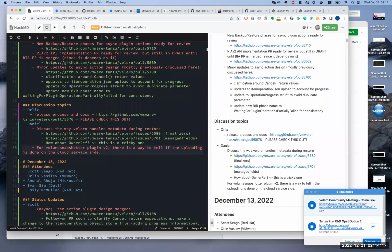My only concern is whether there is a way to tell if the uploading is done or not. If there's no way to do that, I don't think it makes much sense for the V2. But if, like you said, there's a way we can check this. And I haven't looked at this recently, because I looked into it when I first ran into the issue, and that was at least a year ago.